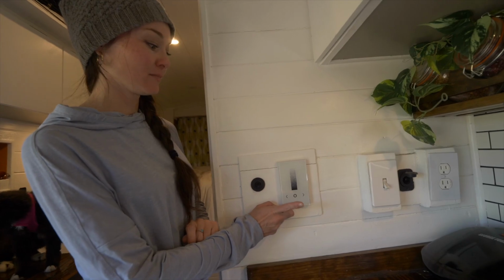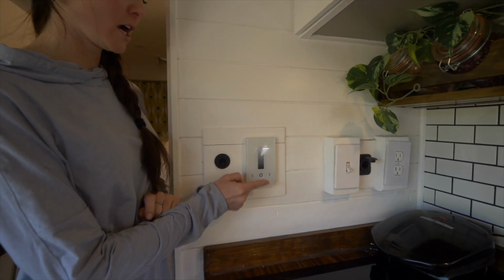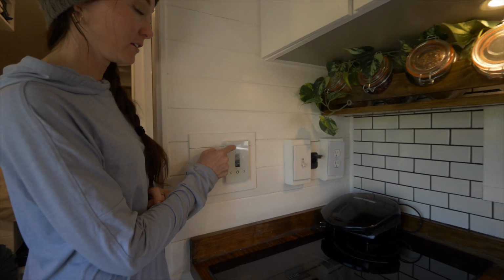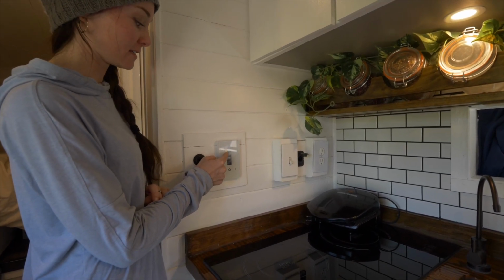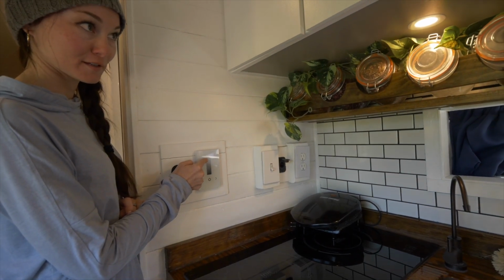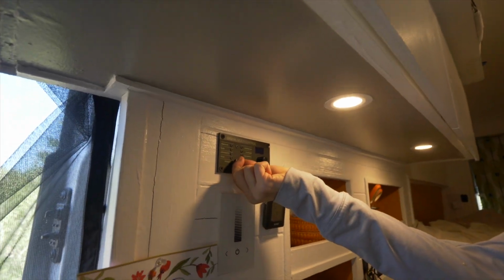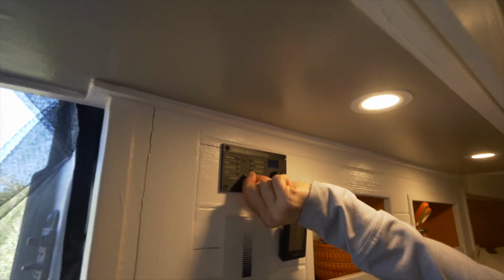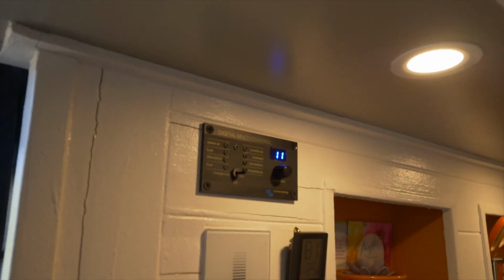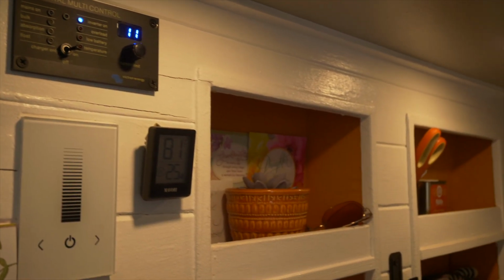This is for the kitchen lights. You can just turn it on and off with this button, or you can increase or decrease the lights with this dimmer. It's just touch sensitive. This is just the inverter panel. This just turns the inverter on so that I can use the AC power in the van, like these electrical outlets that are throughout the van.